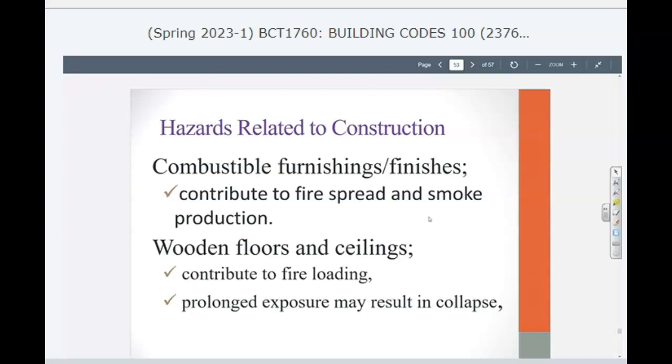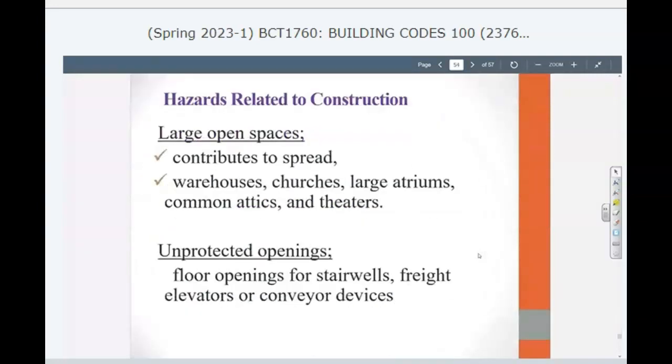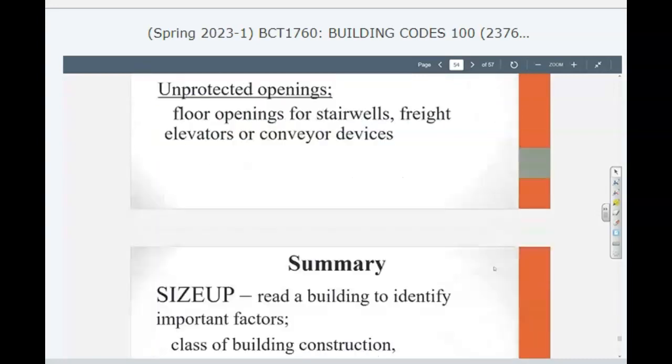The hazards are combustible furnishings and finishes. The most important thing to remember in fire is that it's not just the fire that kills, it's the fire spread and the smoke production. Smoke is more deadly. Wooden floors and ceilings contribute to fire loading, and prolonged exposure may result in collapse. Large open spaces contribute to the spread: warehouses, churches, large atriums, common attics, and theaters. And unprotected openings: floor openings for stairwells, freight elevators, and conveyor devices.